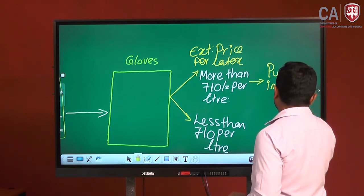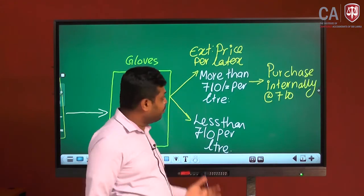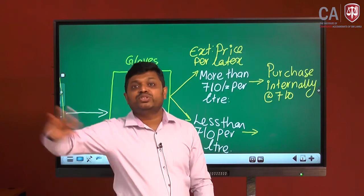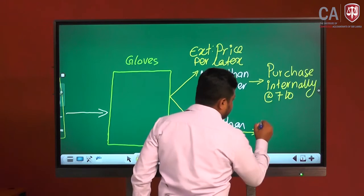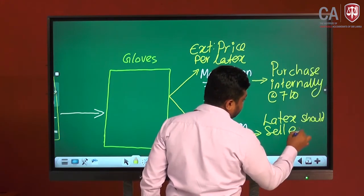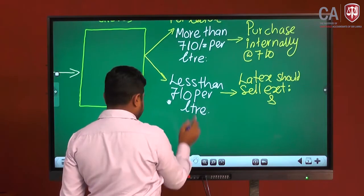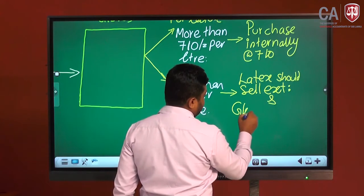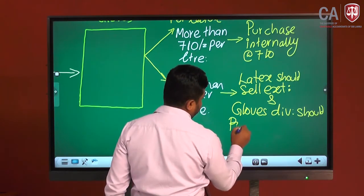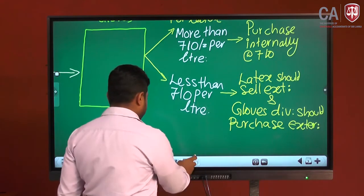Purchase internally at 710, right? If it is less than 710 per liter, what do you have to do in order to maximize overall company profit? Purchase externally. Latex division should sell externally, not transfer internally. Latex should sell externally and gloves division should purchase externally, right?